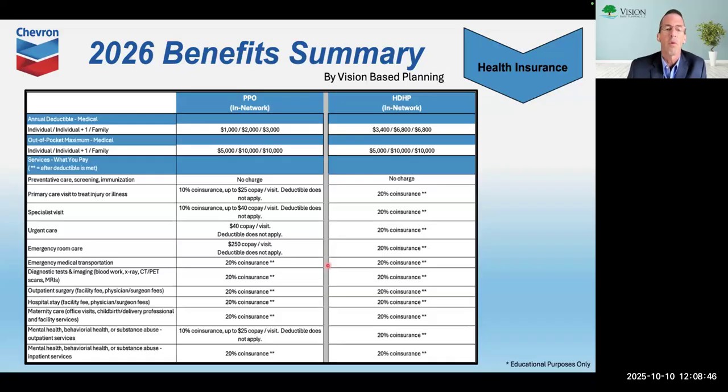So let's start over on the right side, which is the HDHP. You'll see for basically all the services, except for preventative care, whether it's primary care, specialist visit, or urgent care, everything's a 20% co-insurance amount. And that co-insurance amount that you would pay only happens after the deductible has been met. So if you look at the top, the deductible, basically you're paying 100% out of pocket until that deductible has been met. And then after that deductible has been met, you would pay 20% of the amount of that particular service that you or your family are using.